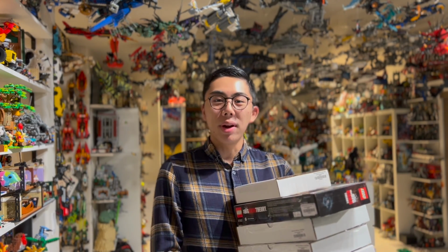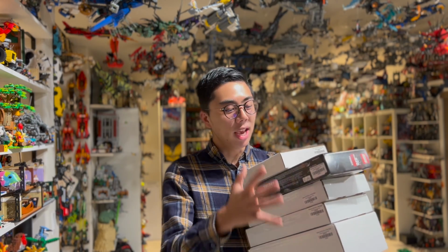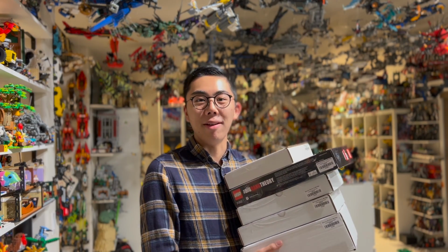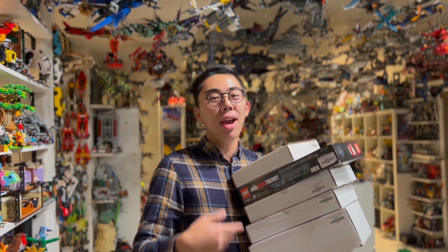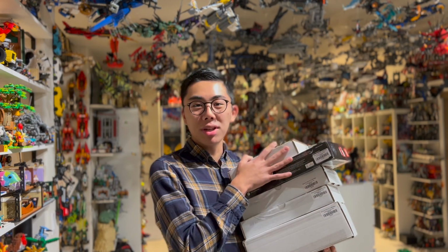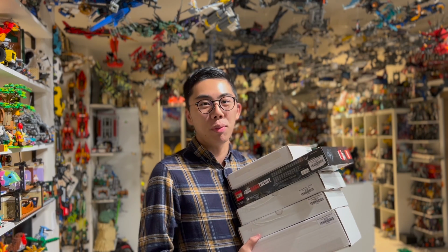So before we get into any of the sets, I do want to note that I got very lucky with the Black Friday sales. Every single one of these box sets was 15% off, which means that I could get some fantastic deals, making some of these sets at or even below BrickLink prices. And especially if you factor in shipping, this was an amazing deal. So I made sure to stock up on pretty much everything I could find there that I didn't own, and I'm excited to share it with all of you.